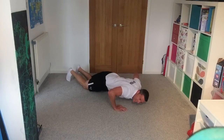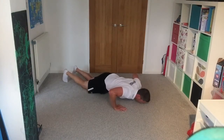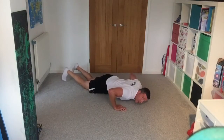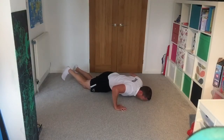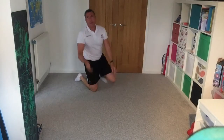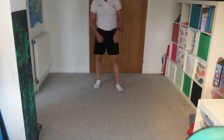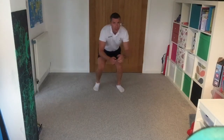Arms are on fire. Chest is on fire. Here we go, 10 seconds. 2 and 1, fantastic. Back up on your feet. Okay, so we've got squat and hold and knee drops next. So in a squat and hold position, doing our knee drops.